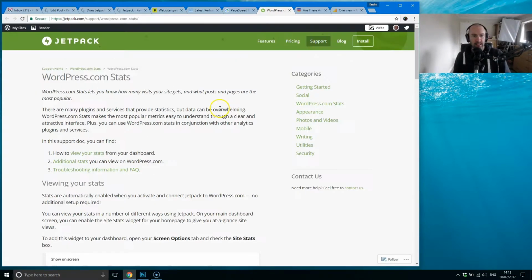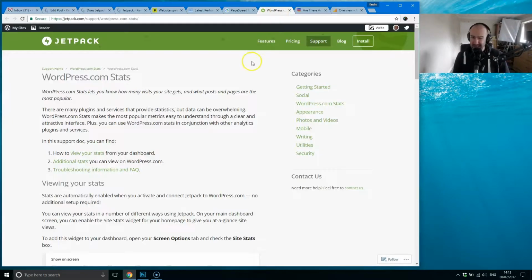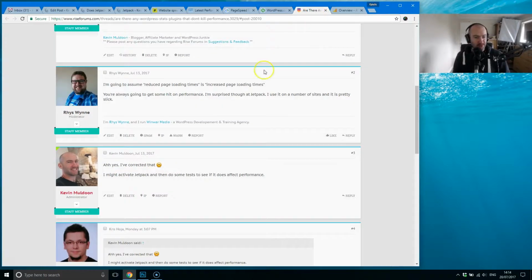In the past, I used WordPress.com stats. This was a separate plugin many years ago. It then was taken over by Automattic, and it was integrated into Jetpack, and they now refer to it as Jetpack Site Stats. I removed it in the past though because I did find that it kind of hurt performance a little bit. Reese Wynn on the Rise forums says that he uses it on a lot of sites and he says it's pretty slick.